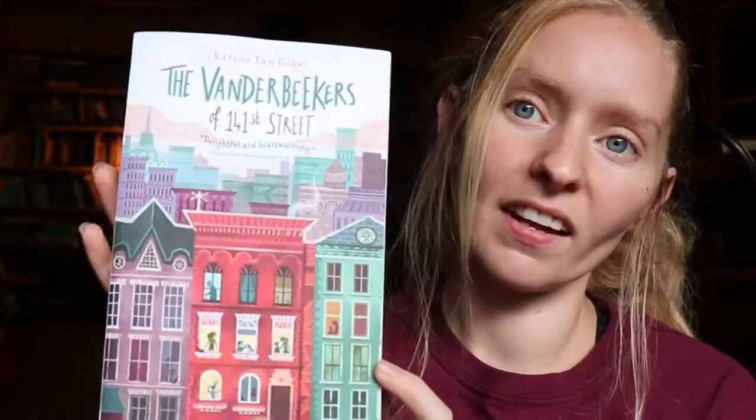This is a book I really want to read too because it just looks like a really good story. It's called The Vanderbeekers of 141st Street by Karina Jan Glasser. I don't know how to say that name. It says, it's 5 days before Christmas and the Vanderbeeker children should be dreaming about sugar plums and presents, but when their curmudgeonly landlord mysteriously refuses to renew their lease, the 5 siblings must find a way to change his mind before New Year's. So this looked like it would be a really cute book. I think this is actually a series, so if we like it, then we have more books that we can get to later on. So anyway, that is on our list. This is a kind of thick book too, so that might take us a little while. I don't know how long that'll take, but that one's next.